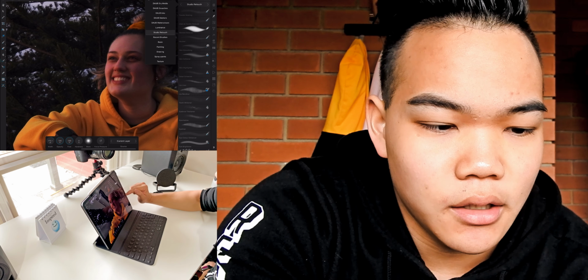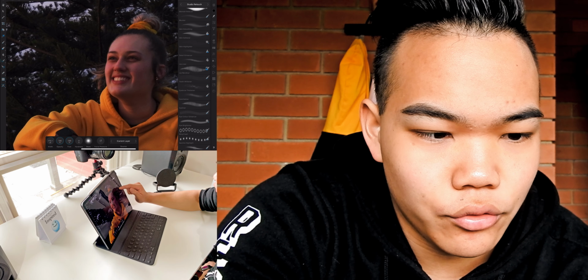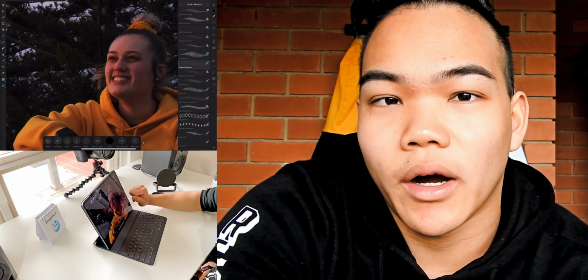While I'm on this first layer, I am going to grab my studio retouch brushes here, and I'm gonna go to teeth whitener. Now, this is something you shouldn't be doing too much. Using the Apple Pencil to color in over her teeth to make them just a little bit whiter. I do this with every photo, especially mine, because my teeth are very yellow in photos. They didn't look too bad.